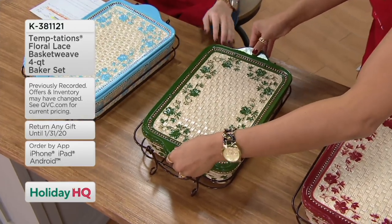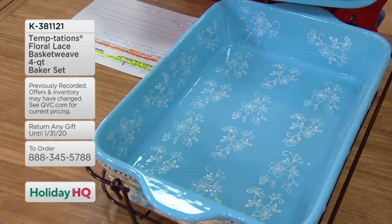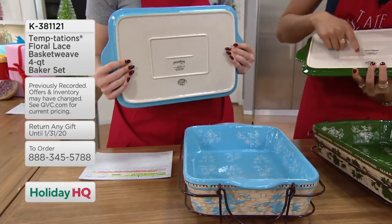Can we open our light blue choice? Yes, because I want to see the inside of that one as well. Look at that gorgeous color. And you mentioned this earlier, all that hand-painted craftsmanship. All that hand-painted, yep. And I'm loving the basket weave. That's a look that I don't feel like we see very often from Temptations.